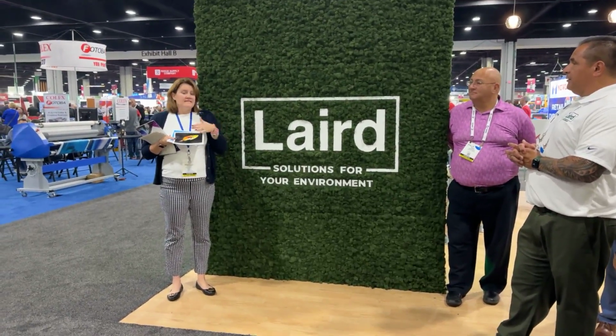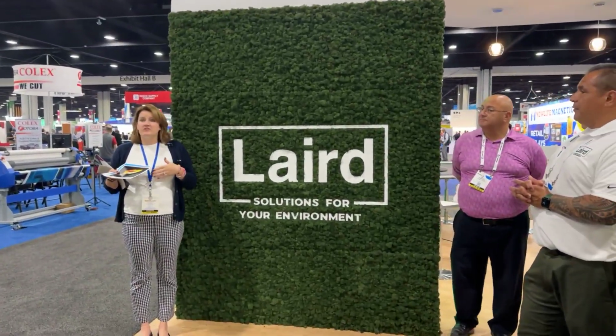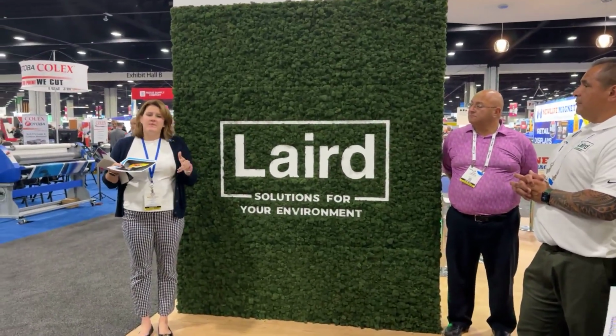So you can sell it against PVC, you can sell it against textiles. Really versatile product for both indoor and outdoor applications, probably up to about a year.